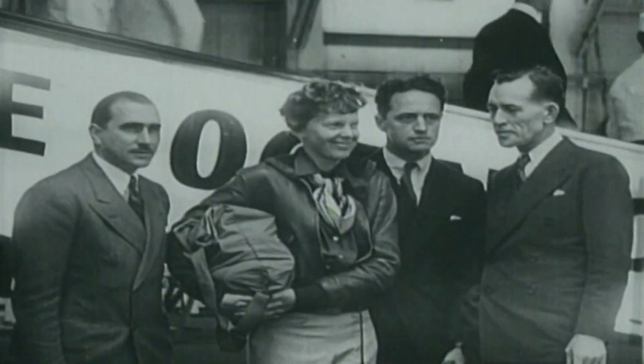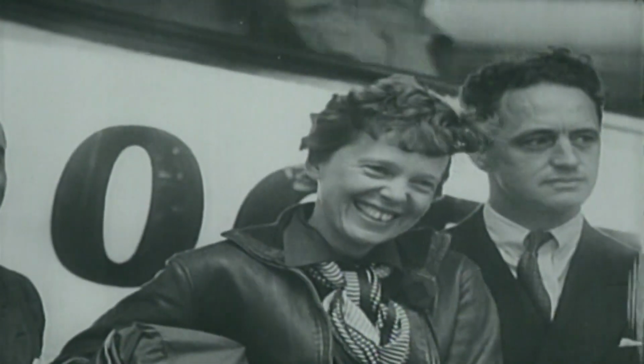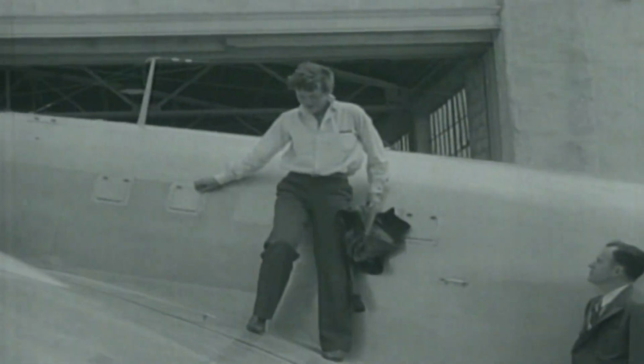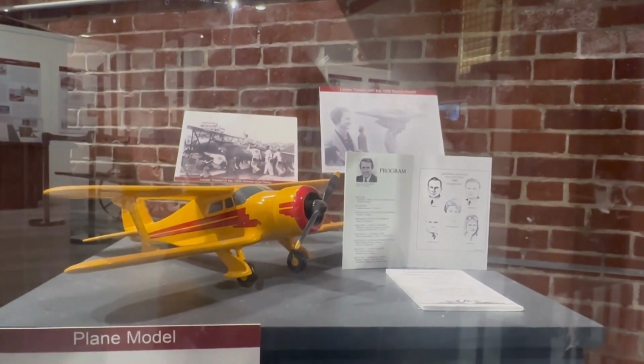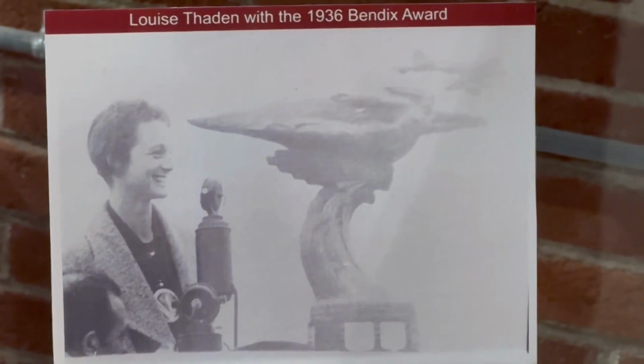You know Amelia's story because she disappeared. It made headlines, but Louise here, she actually competed against Earhart, and she would win a lot. There's some pictures here of her back in the day, 1920s, at the Women's Air Derby. Now, this exhibit is going to tell you all about her and her story. Many others who come from Benton County and Rogers, you definitely want to check it out.